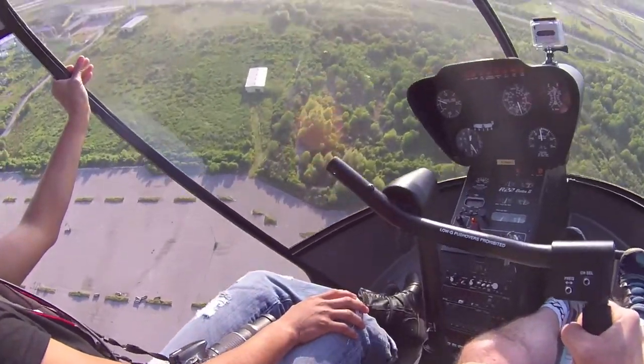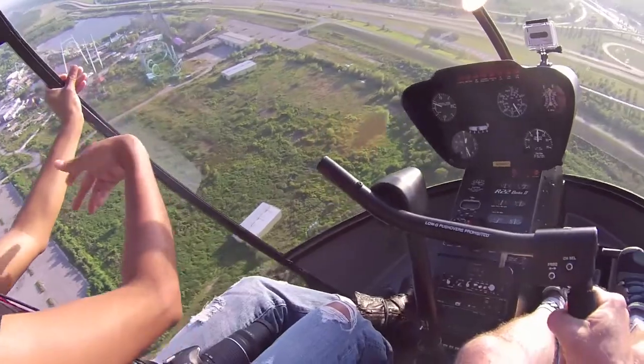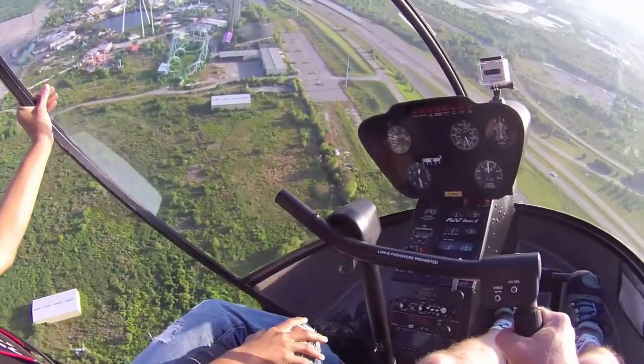Traffic set to 22 Papa, starting left crosswind. It all looks so small from up here. Like Six Flags looks so tiny. Yeah, it's like a little patch of something.